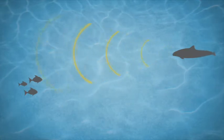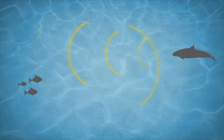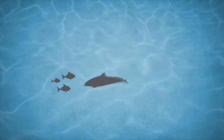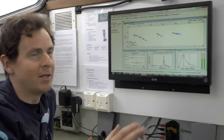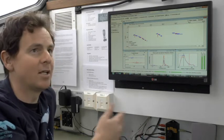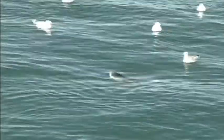And as it produces more and more clicks, it can hone in on that fish, and it can distinguish exactly where it is in the water column. So their sonar system is a bit like an ultrasound scanner. You can get a very clear picture on a monitor of a baby in the womb, for example. And that's essentially how a porpoise is seeing the world. It's not seeing the world with its eyes, with its visual sense. It's seeing the world, or sensing the world, through its acoustic sense.